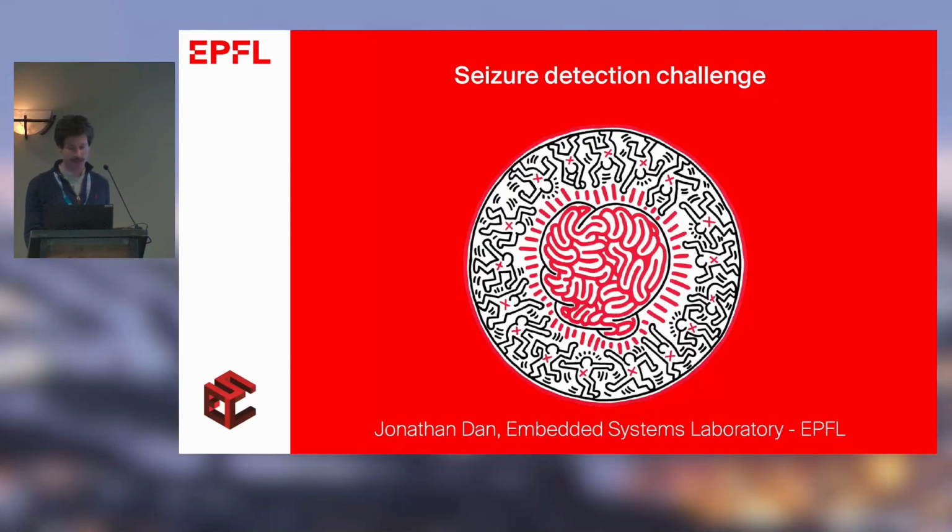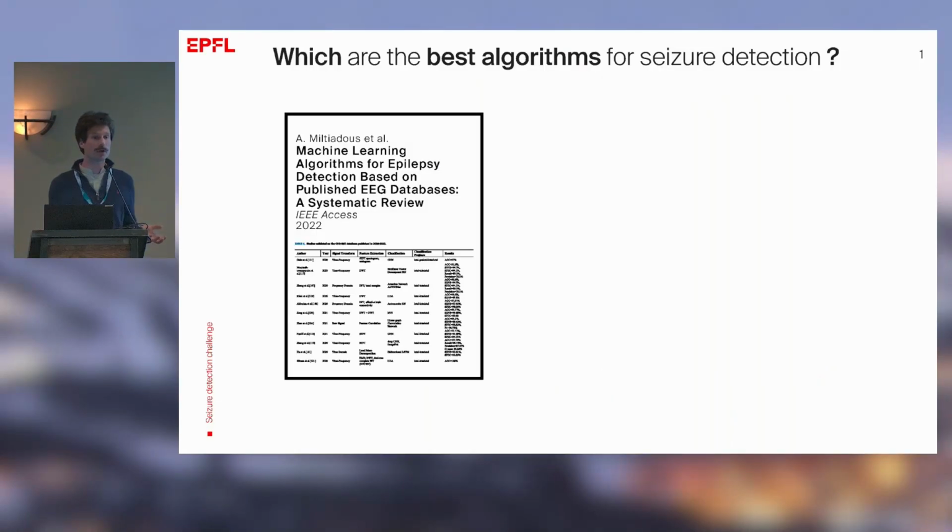So let's get straight into why we're organizing it. We're organizing it because we all are faced with the problem that it is very, very difficult to identify the best seizure detection algorithms around. It is a question that I, working in the field for a few years, am unable to tell you today which are the best ones. And I think none of us in the room really know which ones are the best ones. So we don't really know where we are.